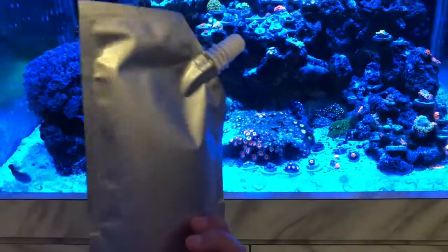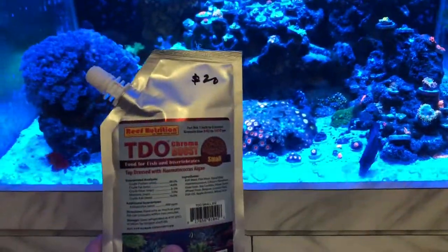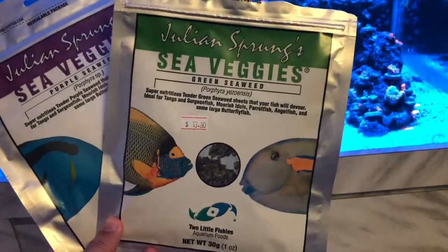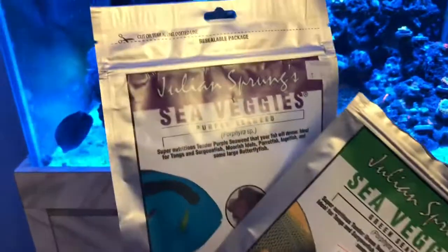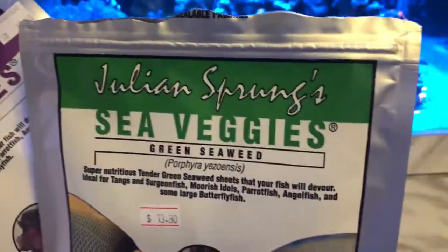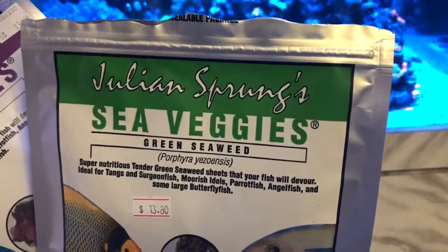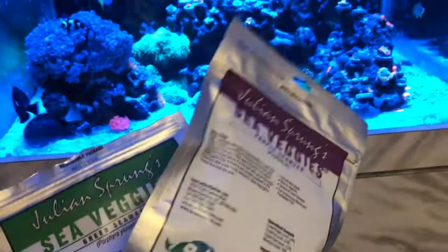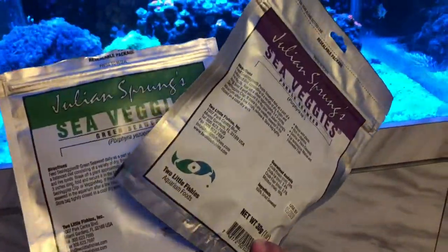So aside from feeding pellets to my fishes, I supplement my tanks with sea veggies as well. The brand I'm using is the Julian Sprung sea veggies. They come in two different varieties, the purple seaweed and the green seaweed. It doesn't really matter which variety you use, my tanks love them both. They are very easy to feed, easy to clean, and herbivore fishes just love them a lot.